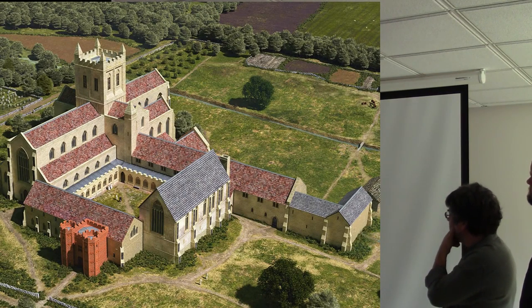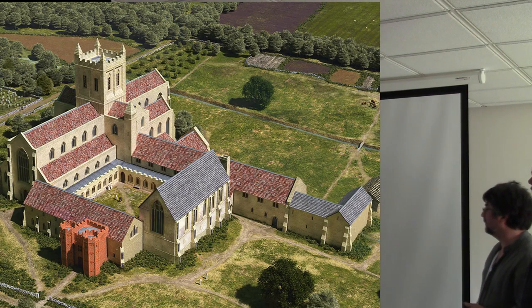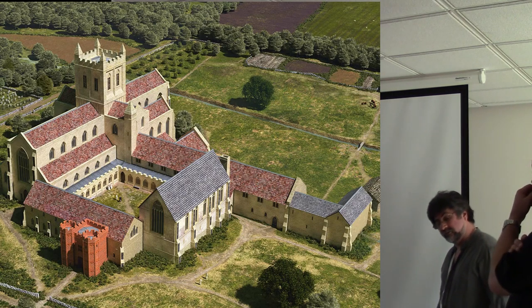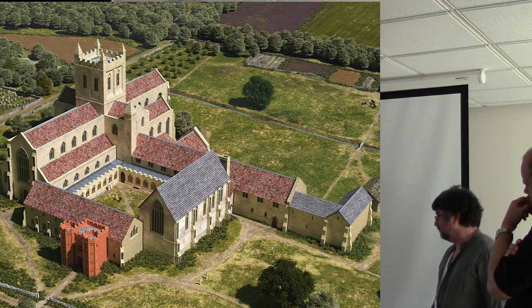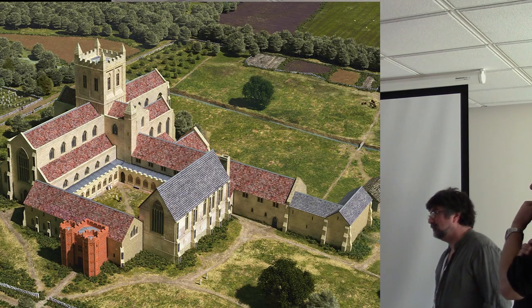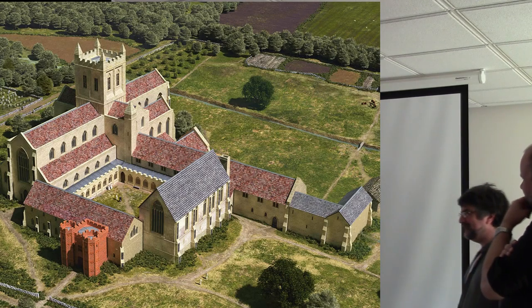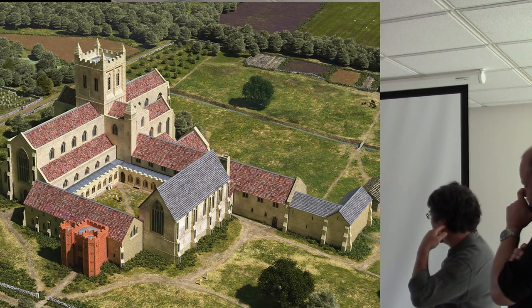Yeah, this is an ongoing project that me and Mikko are working on. This is Leiston Abbey in Suffolk. This was an Augustinian abbey. Leiston, it was the Augustinian order called the Premonstratensians. Yes, that's the ones. They were quite an austere little order.